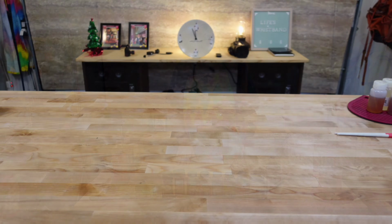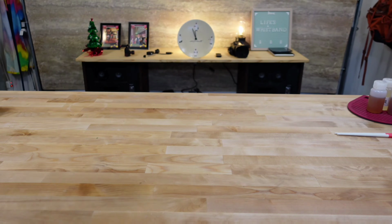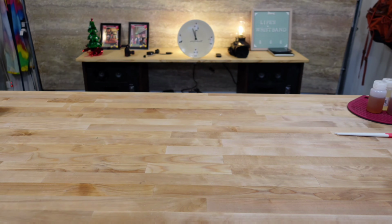Now, let's go over kind of what I've used in the past, especially what I used last year on my camping and hiking trips, and then what I'm going to use this year. So let's go over them one by one. First up, we have olive oil. Next is Chinese cooking wine. You'll need to find this in your local Asian store.